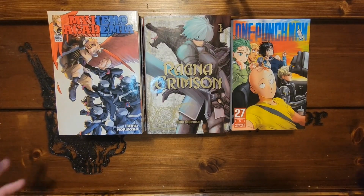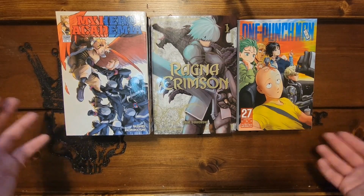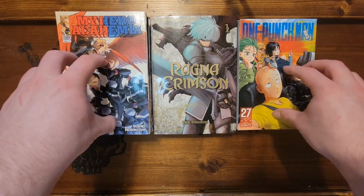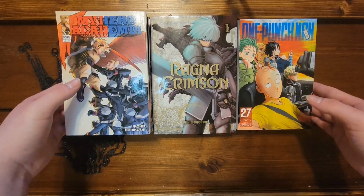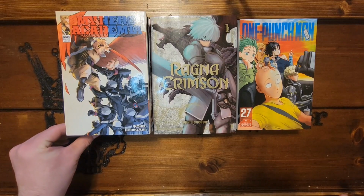So this is a complete manga haul. I'll do these probably once every 1 or 2 months, because I enjoy reading these a lot. I always enjoy the animation as well.